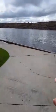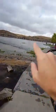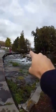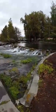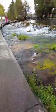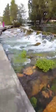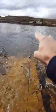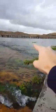Now you can see the Missouri is flowing this way, and after I finish this periscope, I'm going to go out this way. There are some falls out here I'll show if everyone is interested. You can see the actual springs cascading down these rocks, and on a sunny day you can see the water is really clear until about right there, and then you can see the muddy water of the Missouri. And then you can see the clear water.